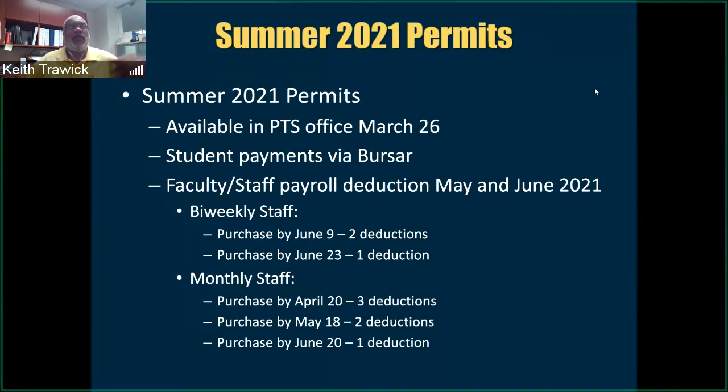So, for summer 2021, we do understand there are faculty and staff that could be coming back earlier than the fall semester to prepare for the fall semester. So summer permits will be available. Permits will be available in the PTS office beginning March the 26th. Students purchasing their permits will have their payment go to the bursar office. Faculty and staff have the payroll deduction, but because it's near the end of the process, there are limited payroll deduction opportunities still available during this time period.